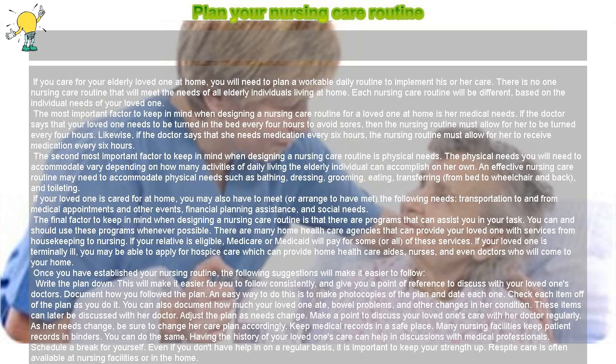Schedule a break for yourself. Even if you don't have help in on a regular basis, it is important to keep your strength up. Respite care is often available at nursing facilities or in the home.